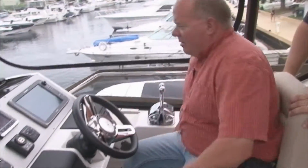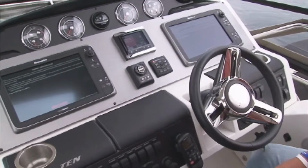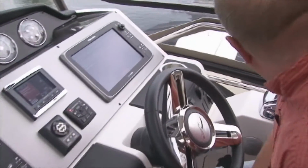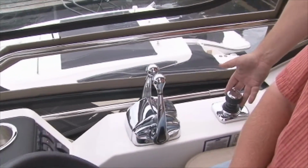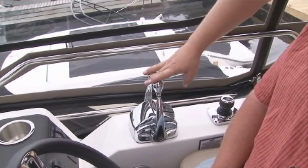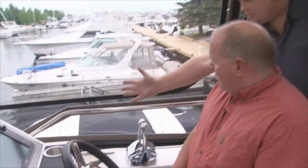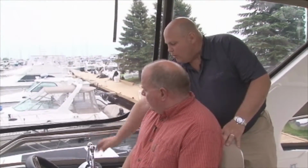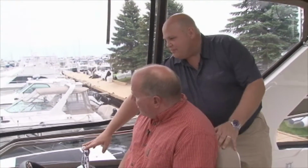This boat's powered by Cummins diesels. It has the Zeus pod system. Oh, does it? Awesome. We have a joystick just off to your right side here that controls the boat completely when you get around tight locations. Just in front of you, you have the shifters and the throttles. When you get out in the big water, because this boat's in excess of 28, 30 feet, you typically go to twins. You can go to one lever and just work one lever to work both engines at one time. Awesome.